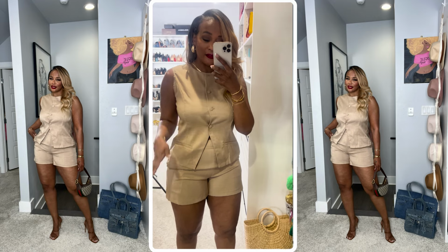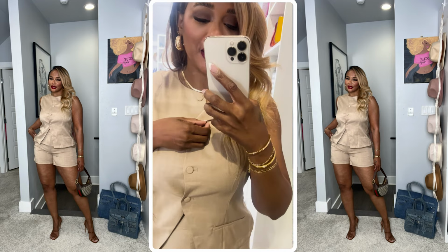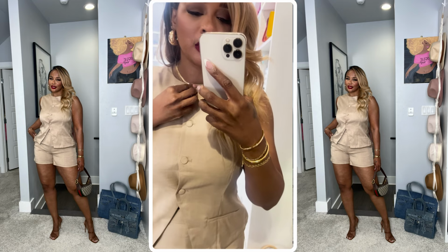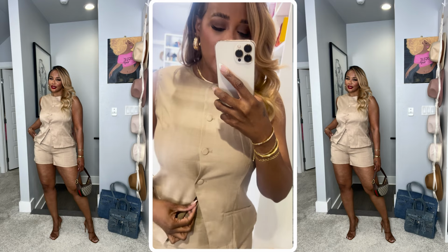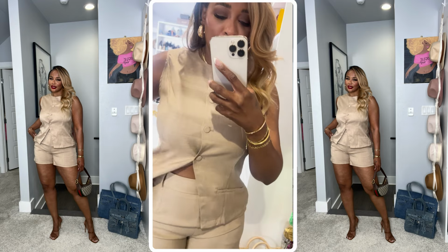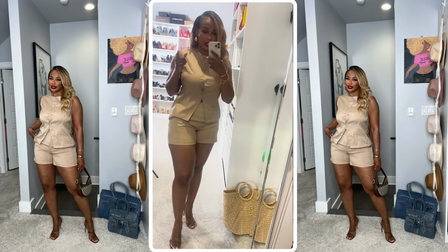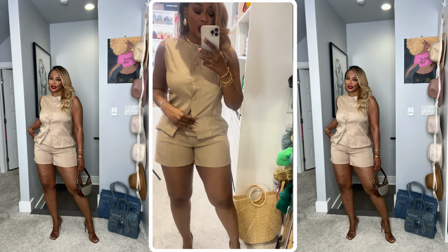I'm liking these vest sets. I'm not even gonna lie, but I really like this one. It buttons up all the way down. Let me button it so y'all can really see what's going on with it. It goes all the way, has a little cut right there. The pants has a side zipper. I am wearing a size medium in this set. It is so cute. It is so comfortable.